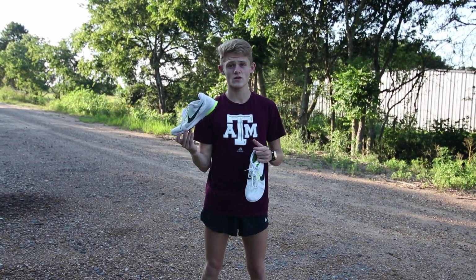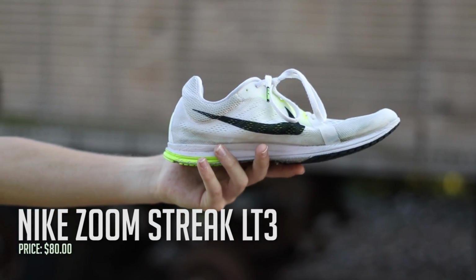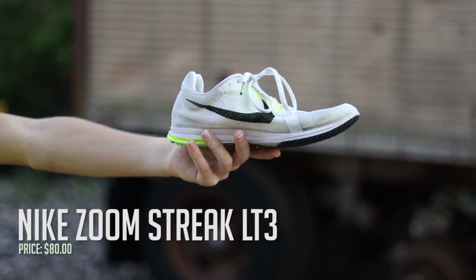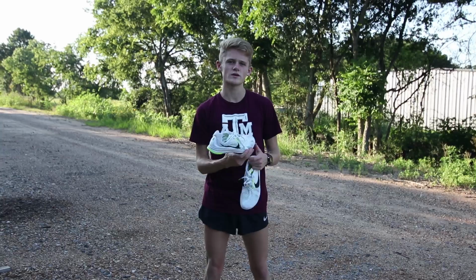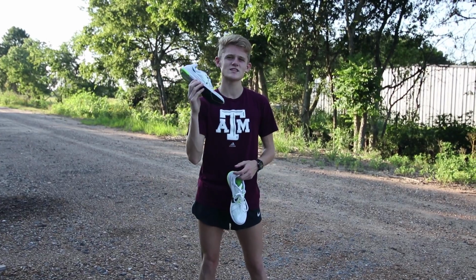I love white shoes, by the way, if you haven't noticed. Really comfortable, and they have a lot of support considering how light they are. I know a lot of professionals use them, and they're honestly really cheap right now. I think you can get them for like $60. If you are going to be doing anything on the track and you want a lighter option than your everyday shoe, I would recommend the Nike Zoom Streak LT3s.